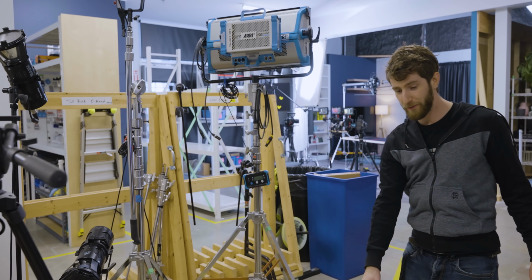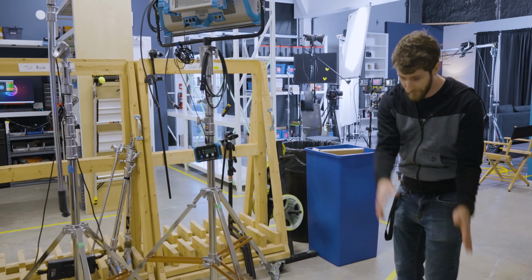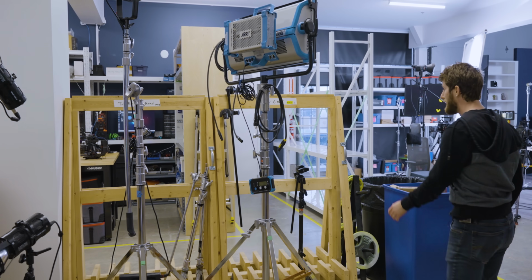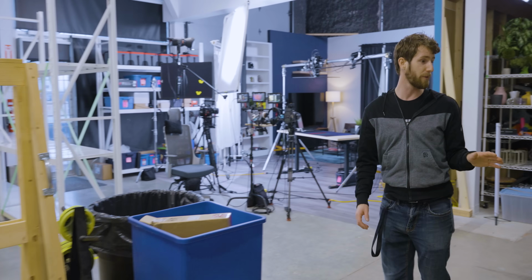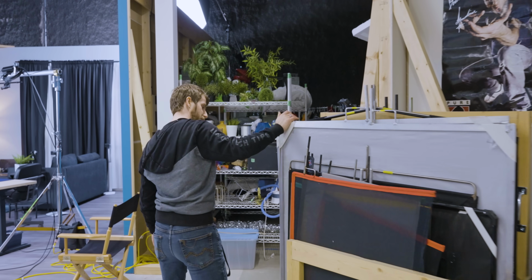Following the fresh yellow lines on the floor, this is the no zone, so you're not allowed to store anything in these walking paths. We've got our forest of light stands and tripods, as well as our custom C-stand holders that apparently we are finally getting rid of for a commercial solution. We've got our bin of light stands, as well as our flags.